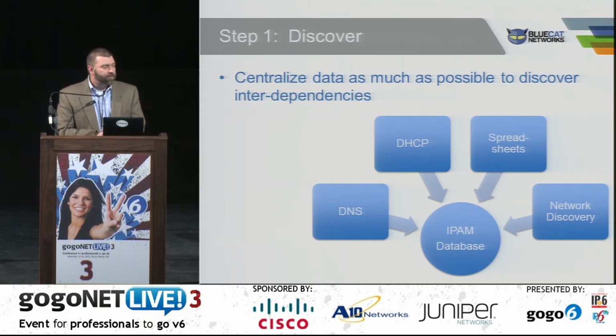So where can you get this information? Well, you can get the information from your DNS servers, your DHCP servers, your spreadsheets or your databases that you have out there. And you can also get it from your network discovery tools if you have them.